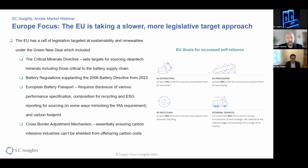There are a few pieces of legislation, probably three or four, that really drive the battery sector. One, of course, is the Critical Minerals Directive. I'll talk a little bit more about that in a minute, but you can probably guess what that does. The battery regulations, which will supplant the old 2006 directive, are going to be quite important. Some measures are coming in 2023 and have already started to bite, with full implementation expected by 2026, so it's a gradual transition.